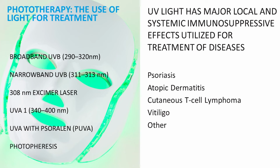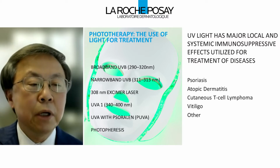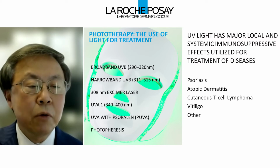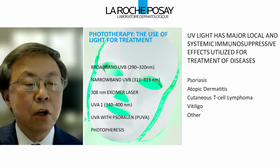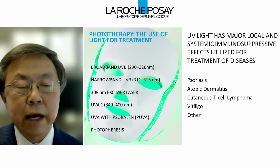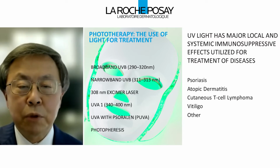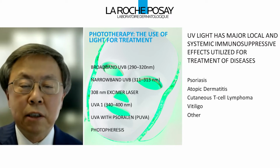Having said that, again, speaking to a group of dermatologists, we also know that light not only is used for treatment of various diseases, it is part of the common practice as long as we can do it well. We all know that in terms of phototherapy for treatment, narrowband UVB by far is the most commonly used one now. Topical targeted phototherapy using excimer laser, long wave UVA, UVA1, and then PUVA, as well as photopheresis. All these are light-based treatments that we use mainly because UV light has major local and systemic immunosuppressive effect. Because of that, we have utilized it as a specialty to treat various diseases.